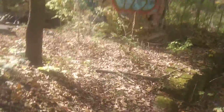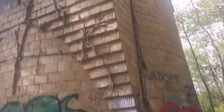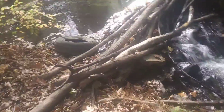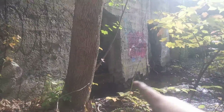Okay, here we are at the smokestack. It's huge, completely covered in... Why is it squared? Oh, there's like a square part here going up. The huge round part. Look at that tire. That is destroyed. Look at this. This is actually really neat, seeing this. Look at this. This room is completely filled with flowing water. That's neat, but let's see if we can get into the smokestack.